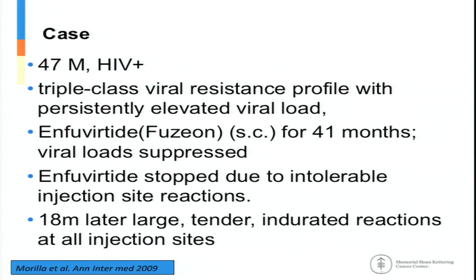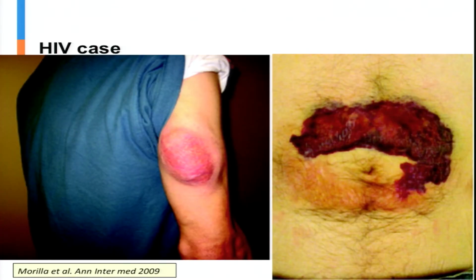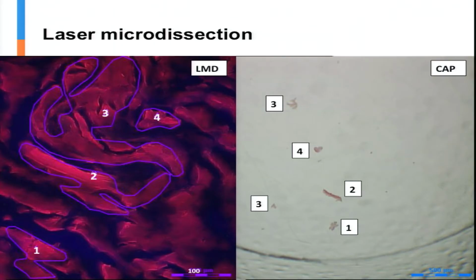Here's another case. This was an interesting case. The patient was HIV positive and developed a triple-class viral resistance profile, and was treated with a new generation drug, which I had no knowledge of. Its commercial name is Fuzeon, and the patient responded. But the patient then developed large indurated masses at the injection site. Here are some pictures from another case, and it was amyloid.